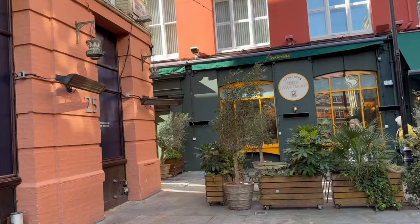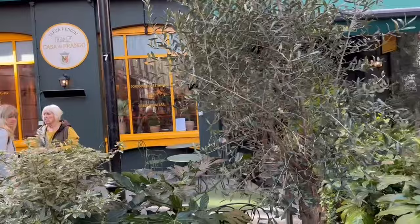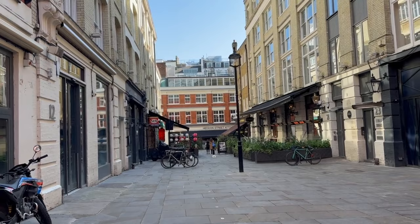This place, Casa de Franco, yeah, I haven't been there. It's a Portuguese restaurant. Could be a good one. Another favorite restaurant was there. It's no longer there. But it's a little quiet corner. So I would say Heddon Street Kitchen is a great place to go. That's a Gordon Ramsay restaurant. And Piccolino.